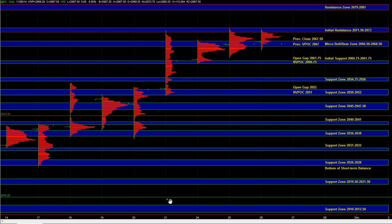We have a naked VPOC and gap in that area. And then if we continue to head lower, we have 54.75 to 56 support right below that. And then finally, the major support on the downside is at 50 to 52.